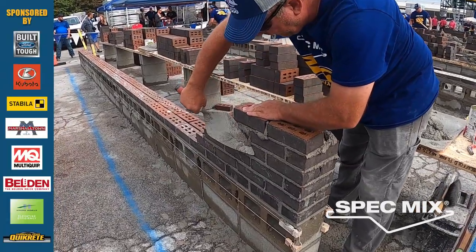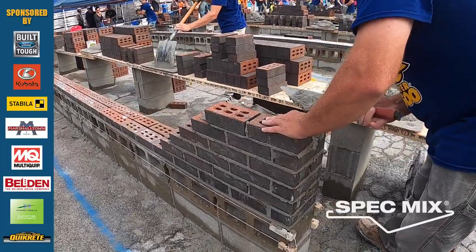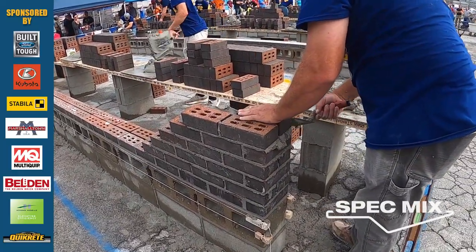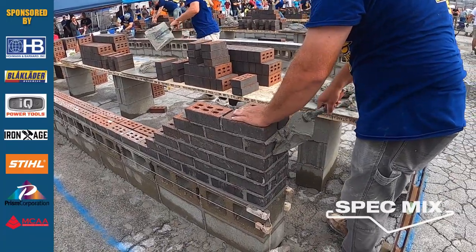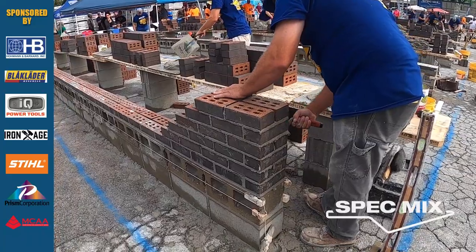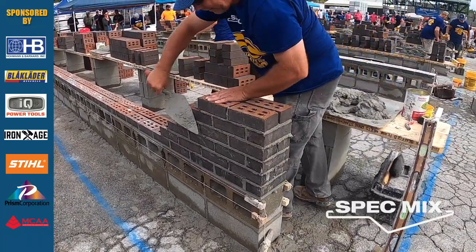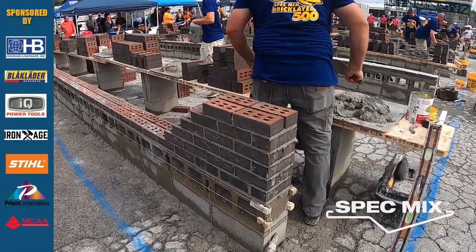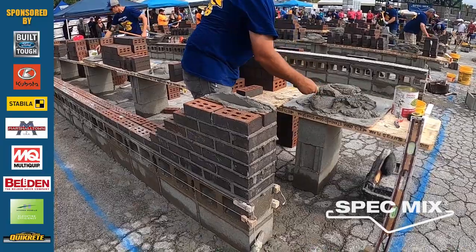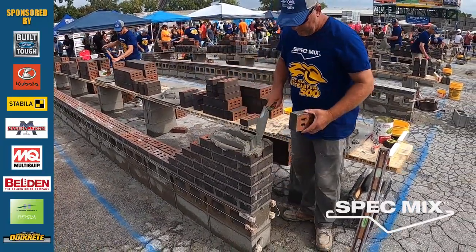One of the big differences here versus a normal commercial wall is they have to work overhand. So they're working on 2 sides of the wall, and that changes the equation a little bit for the average commercial mason. They're normally working on 1 side of the wall. So when they come to these qualifiers, they have to prep themselves for working overhand. It's a little bit different motion than they're used to. A lot of guys underestimate that if they've never done it.